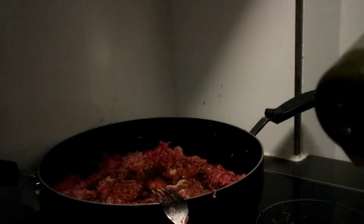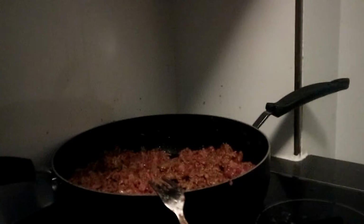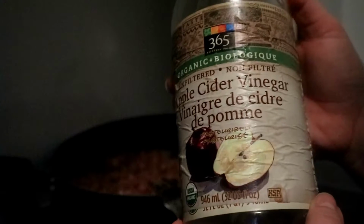Sriracha. I thought that the recipe called for rice vinegar. I don't have rice vinegar, but I have apple cider vinegar, and apple cider vinegar is very good for you, and I'm gonna put some in.